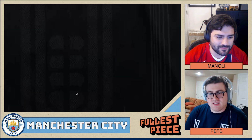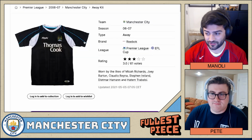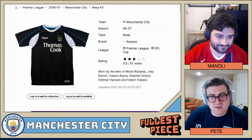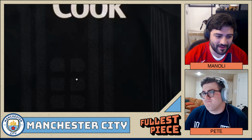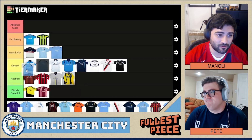Is this abs? Is this supposed to be abs? I don't think it's supposed to be abs. It looks like it's part of a bigger thing. It's low decent. I can't say it's rubbish. Low decent. It's nice colors. It pops. I wish it didn't have that design. It looks like it's trying to be like an 8-pack there. I don't like it, but I'll go low decent with you.